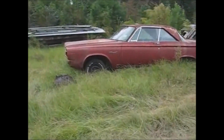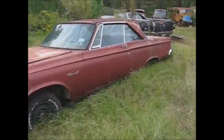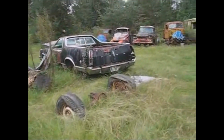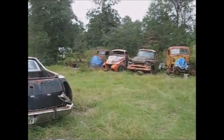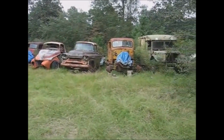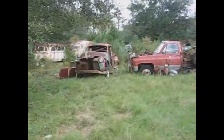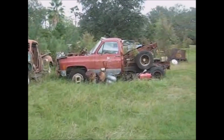Built a gas rod this one today, a 65 Dodge Hornet 500. Diamond T, Studebaker, 58 Chevrolet, a couple of fire wagons, another Chevrolet. A lot of stuff to build.